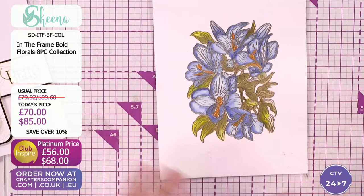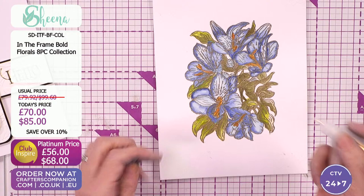So I've got that there, and I'm going to put some little bling on here now. So I'm going to pop a little bit of glitter.